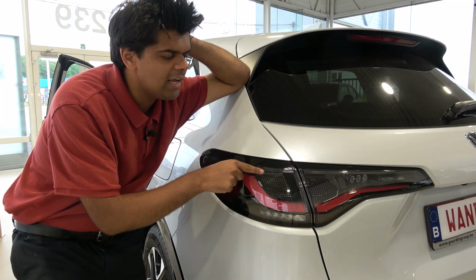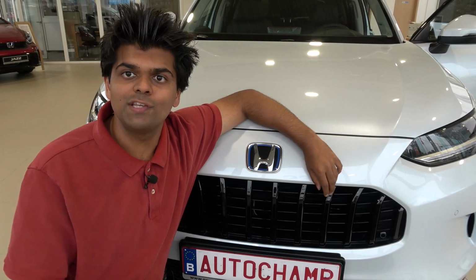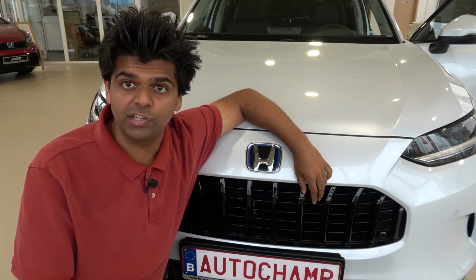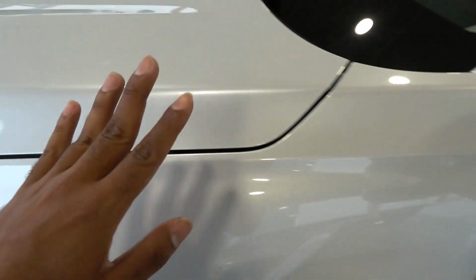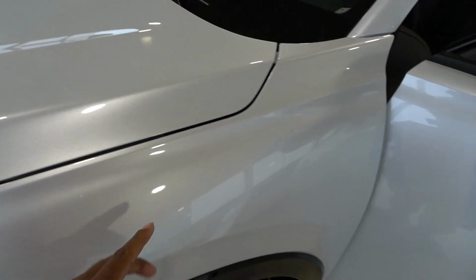There are a number of problems we're going to address. Why exactly do the rear lights look like they're from a Toyota Corolla? For a price of 46,000 euros, you do not get a 360-degree parking camera. Very impressed with how everything is aligned perfectly, flawlessly. Everything is perfectly aligned. I'm impressed, but the quality is a bit off.